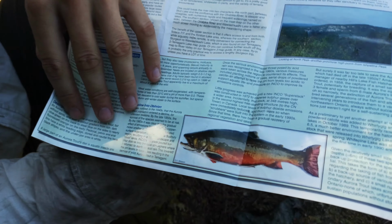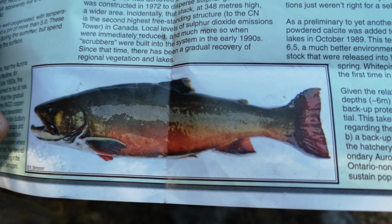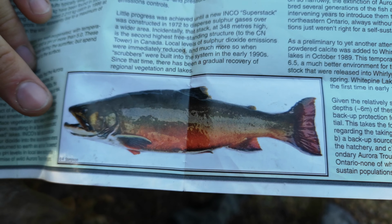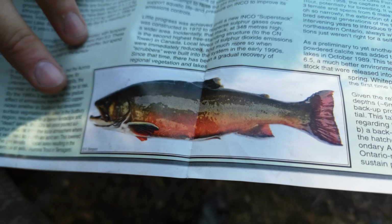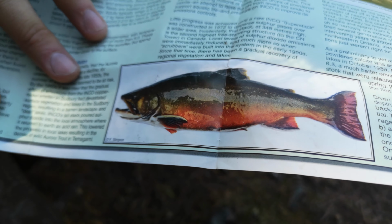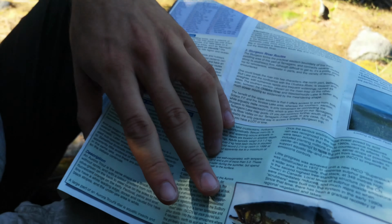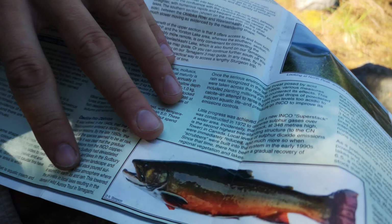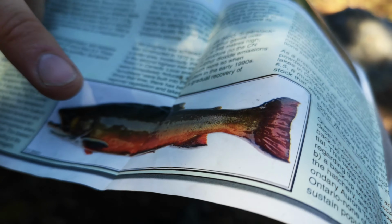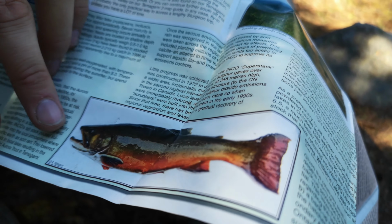And let's see, here's a real good picture showing the colorations of the aurora trout. And it is named so because the belly of the trout resembles the certain colors of aurora borealis, which is also known as northern lights. Now this little trout is not particularly substantial. As I said, it's actually identical to a brook trout, except for its colorations.